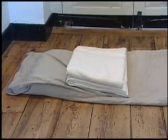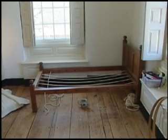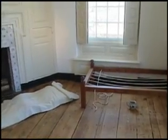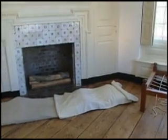Another slave, Bob, would rest here on the first floor. He slept on the lower level, by the door. He was either there to receive guests or there as a protector of the house. We also have Dick, who slept on the third floor in the attic. William Trent Jr.'s nanny and her son Tom would sleep in William Trent Jr.'s room right here. Tom and William Trent Jr. were playmates. These slaves were all an integral part of William Trent's household.